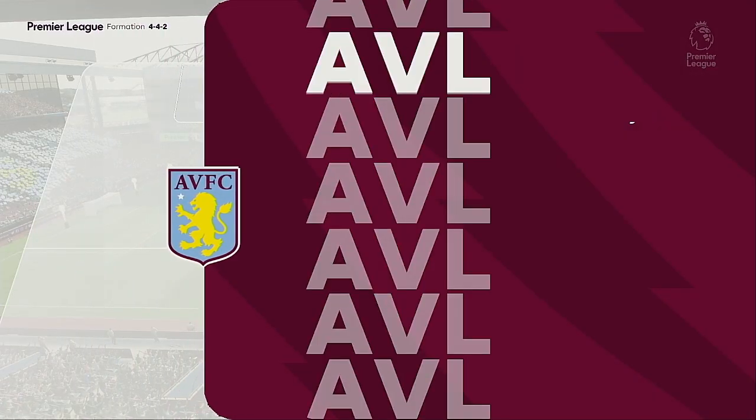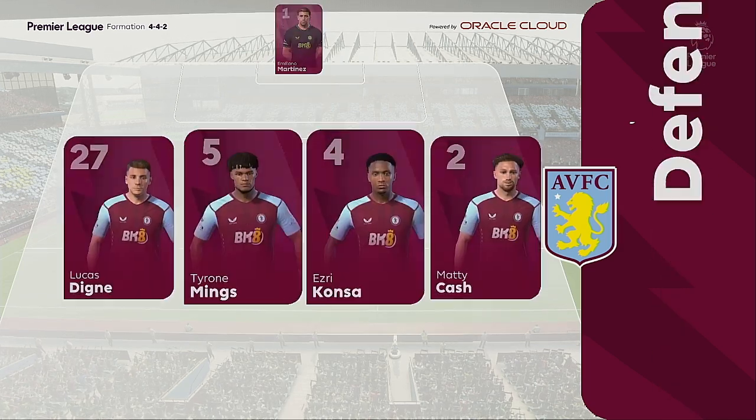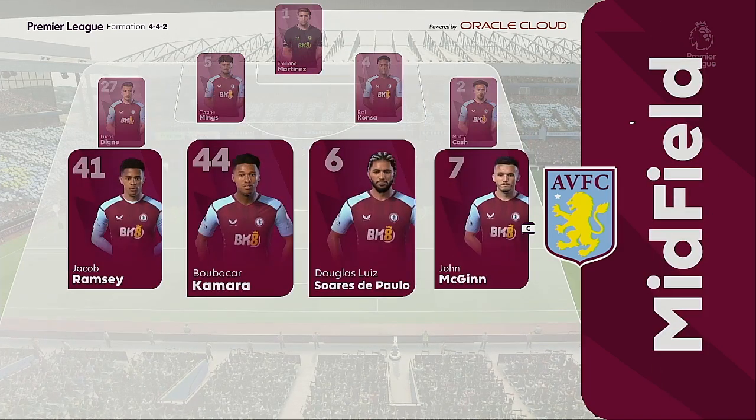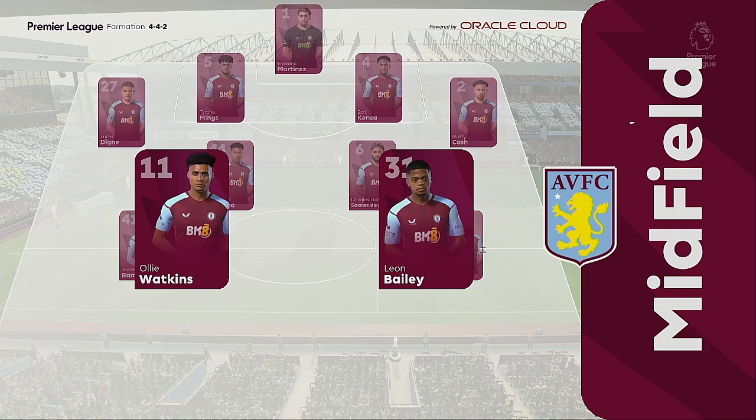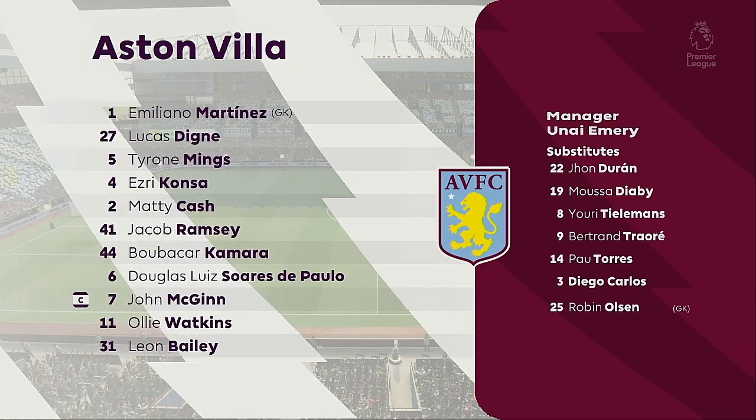Today's Aston Villa team. Yeah, it looks like a 4-4-2, and I always think that this system offers a strong defensive presence all over the pitch. And in attack, you always have numbers getting forward. They've got quality out wide, so I'm sure the flanks are going to be used today.